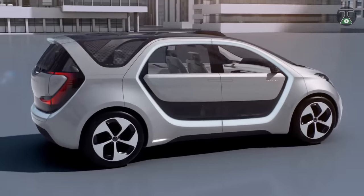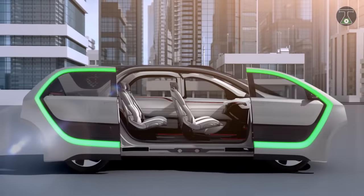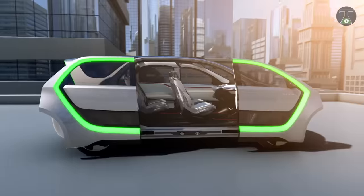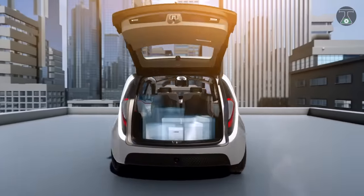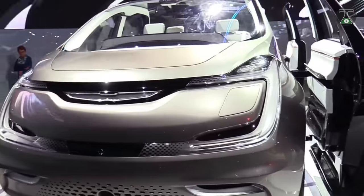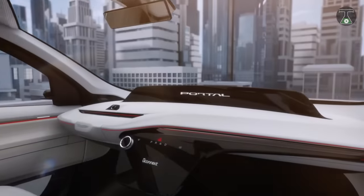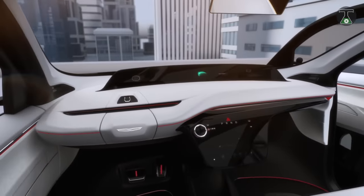In light of this, the Portal features a truly avant-garde pair of sliding doors in keeping with the best Chrysler traditions. Each door slides in opposite directions, so each side opens like an elevator. When you combine this with Chrysler's current attempts to acquire a self-driving system of their own, the future of the automobile company seems to be headed towards dominance in its field.